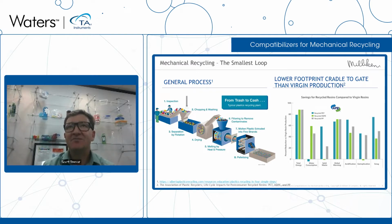So as we think about recycle streams and designing packages, what we really want to do is keep as much of this material in this mechanical recycling loop to really get the most benefit from an environmental perspective.